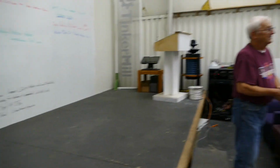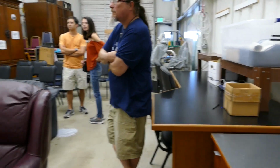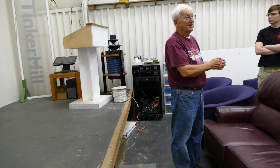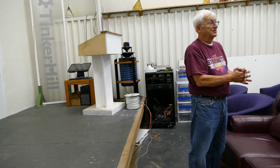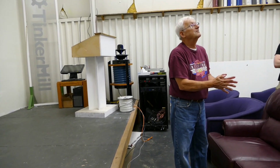In here we have, every Tuesday evening, 7 o'clock, a general meeting. It's open to the public, members, anybody can come in. It's a good time to drop in and network with anybody. If you have questions about something, there may be somebody here that can help you with whatever task you're working on, whatever challenge you might have, so that you can be successful at whatever your project is.